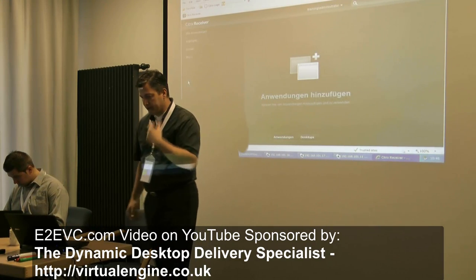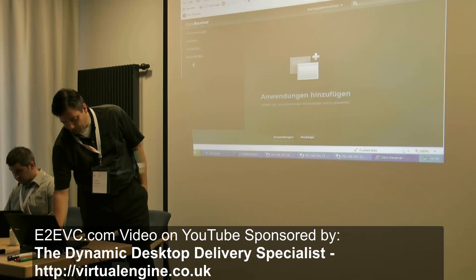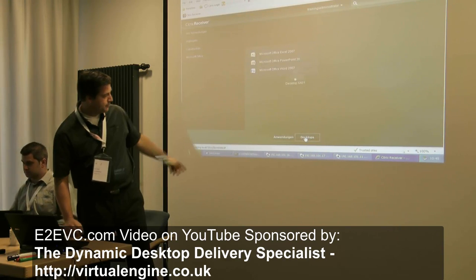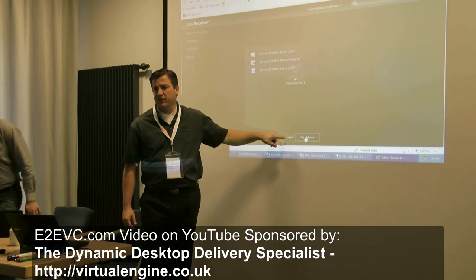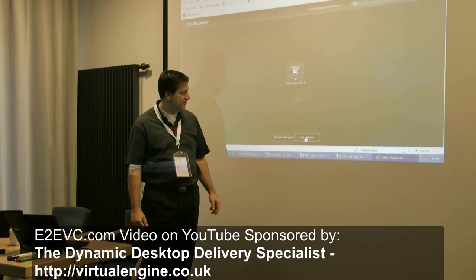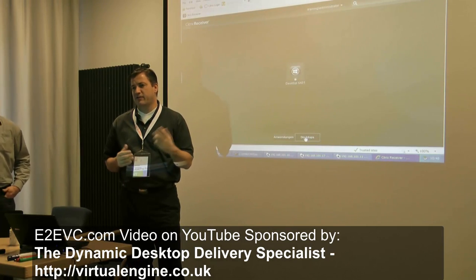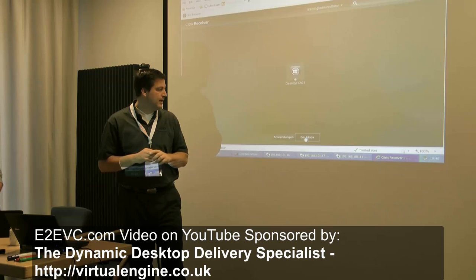We finally figured it out and got it working. That means I just log on and it enumerates all the different apps from my setup machine. And as you can see, we got two different tabs, like the web interface for the desktops and even for the apps. And that's something you can also customize by just editing the web.config file.